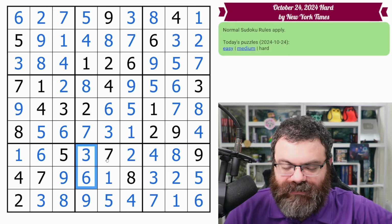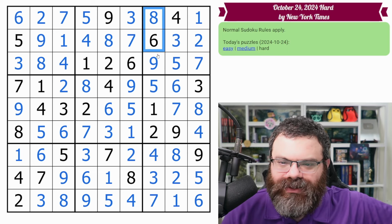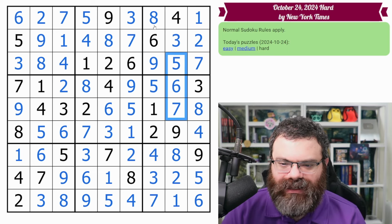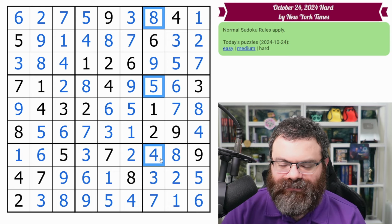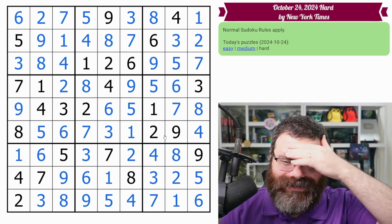There were some difficult to spot naked pairs in this puzzle, actually. There was this 3-6 at the end. We also had them in these columns. We had the 5, 6, 7, and honestly, I think it was 3 of these. I don't remember which. Sorry.